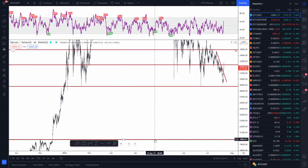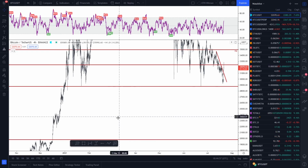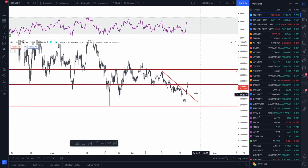Can't see us going back down to test the previous all-time highs at 20k, but if we did break below this, I think we will go to this region. But for me, I think so far so good. We have used this yearly open as some nice support region, so onwards and upwards. 35k incoming, please.